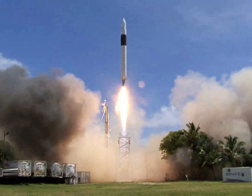Although SpaceX was working on concepts to recover the first stage of Falcon 1 launch vehicles, as of this launch, they had not yet succeeded in doing so. Stage recovery was a non-primary goal of the early flights.